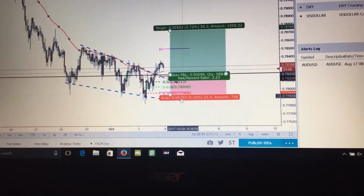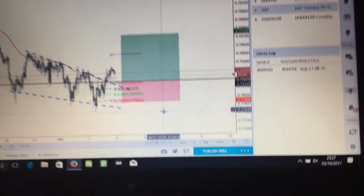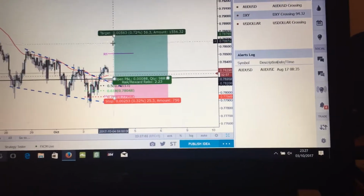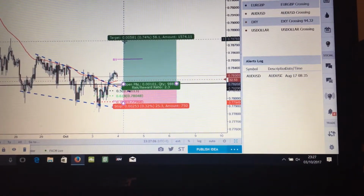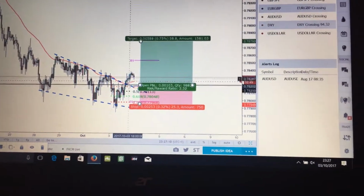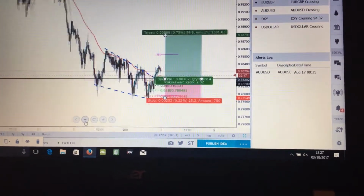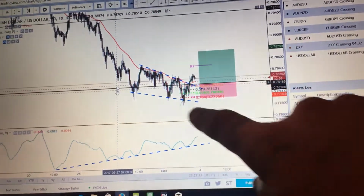You put your stop below S1, and that's also at 764, sorry. And I want to get out at 780. Let's just put it back there roughly, 79. That's 2% roughly, 2 and a bit percent. So this trade here is quite nice. Also what I like about this trade is this huge bullish MACD divergence. You can see we've got higher lows all the way through here, but we've been forming lower lows on the actual chart itself.